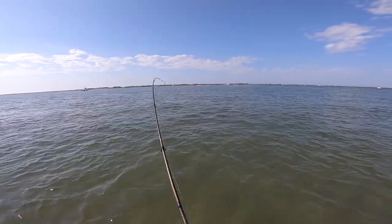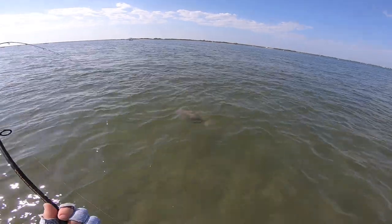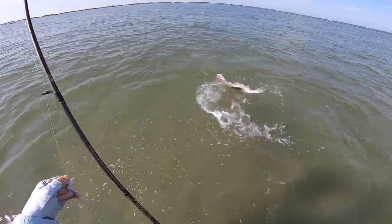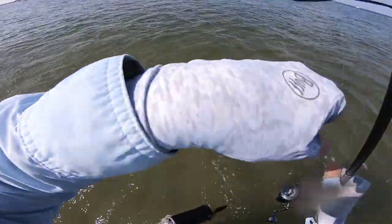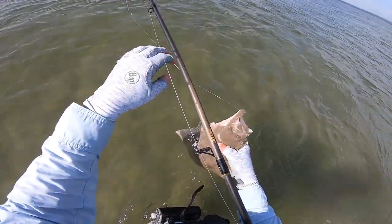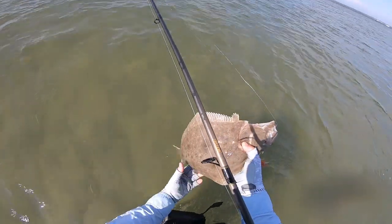That fish came off twice. It's not a bad one. Look at this. This is a keeper. Holy smokes. That's a nice one. Wow. Damn. Yes. Big. Wow, that's a beauty.